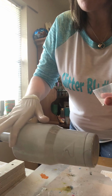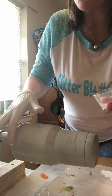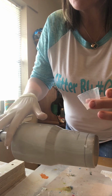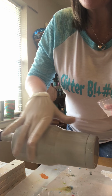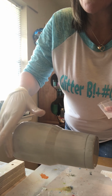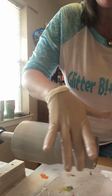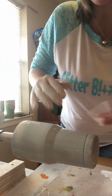20 is a lot because it doesn't have anything to soak into. So you could probably try just doing 10, doing 5 and 5, which is probably what I'll do next time.